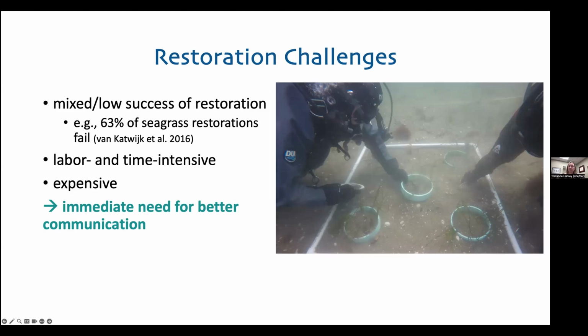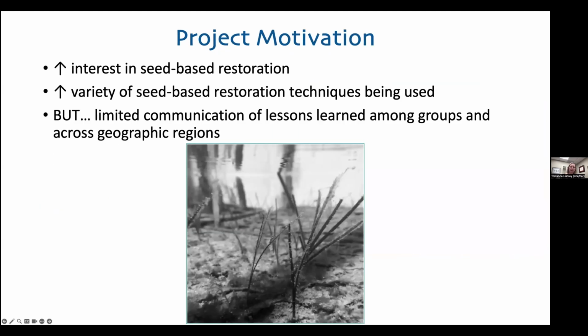Now, a lot of efforts thus far have been focused on shoot-based restoration, which is what you're seeing here. But more recently, there has been increased interest in seed-based restoration methods. And this is the motivation for our project. We know that there are a huge variety of different seed-based restoration techniques currently being used, but we see really limited communication of the lessons learned both among groups and across geographic regions.